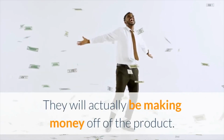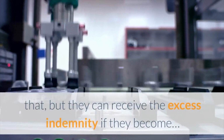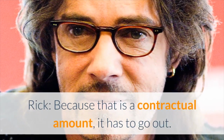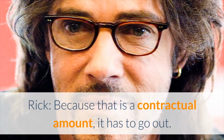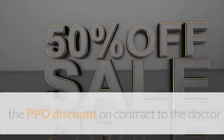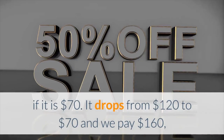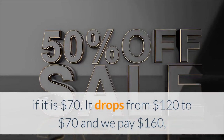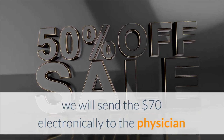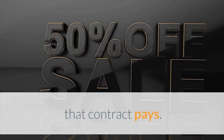The $60 or $70 will be sent right to the doctor. Now, they're not actually making money off the product. They can't do that, but they can receive the excess indemnity if they become wise shoppers. That's a contractual amount that the PPO has contracted to pay. We will only send the PPO discount on contract to the doctor. If it drops from $120 to $70 and we pay $160, we'll send the $70 electronically to the physician, and the consumer will receive whatever excess indemnity the contract pays.